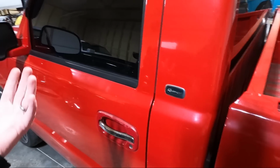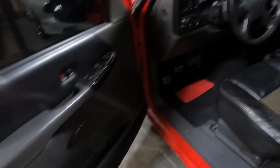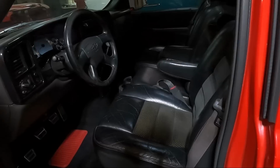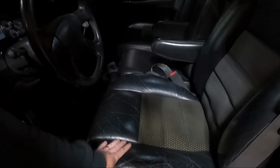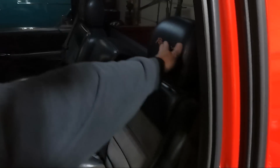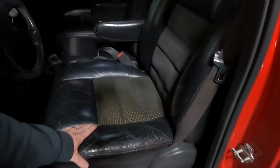But on the inside is where it gets kind of intriguing. This is, I think, really neat. There's kind of a strobe light in there, but the interior of these trucks was kind of cool. Some of the stuff they had, obviously they had leather seats. They had an Alcantara insert, which feels really nice. Obviously you see the Regency on the headrest. This has some wear on it.